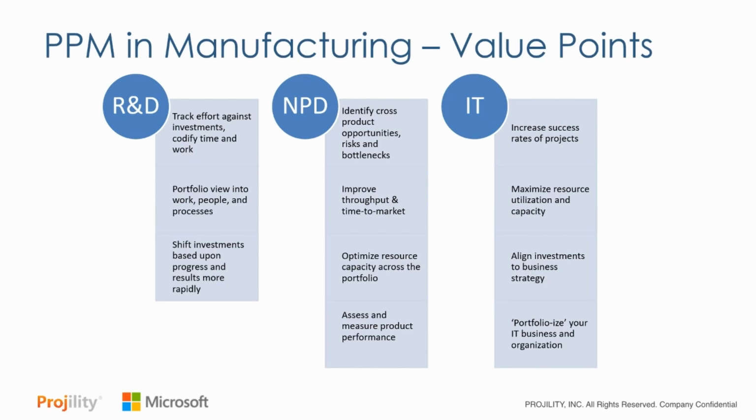The second set of value points are really around new product development. We talked about how important NPD is to an organization in the manufacturing industry. This is where you first and foremost can identify any cross-product opportunities, any risk points, any bottlenecks, so you can determine if I've committed to bringing a product to market in a certain time frame, am I going to be on time? What are my risks and what are my constraints? And how do I make sure I can deliver that on time or maybe even early to market?